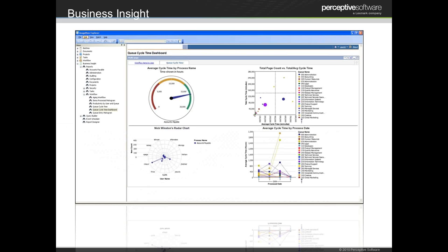So we can do things like dashboards, as you see here, that will help me understand how long is it taking us to process a new hire. I received the documents on Monday when they started, and it took me a day, a week, or a month to get all of those through our processing end-to-end and into our system of record.